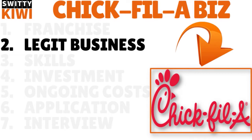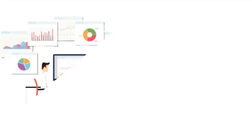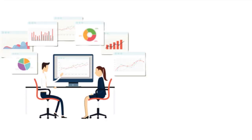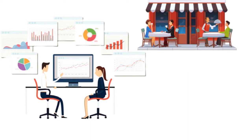Why? Because Chick-fil-A wants to make sure that you have business skills, okay? You need to conduct market research. In other words, you're going to help them actually identify the locations where there is potential. And you can't do that if you have not conducted market research. So this is where you need to set up your own business, okay? So that you can actually, it can be in the fast food industry or in the restaurant industry, so that you can actually tell Chick-fil-A you have the required skill set.